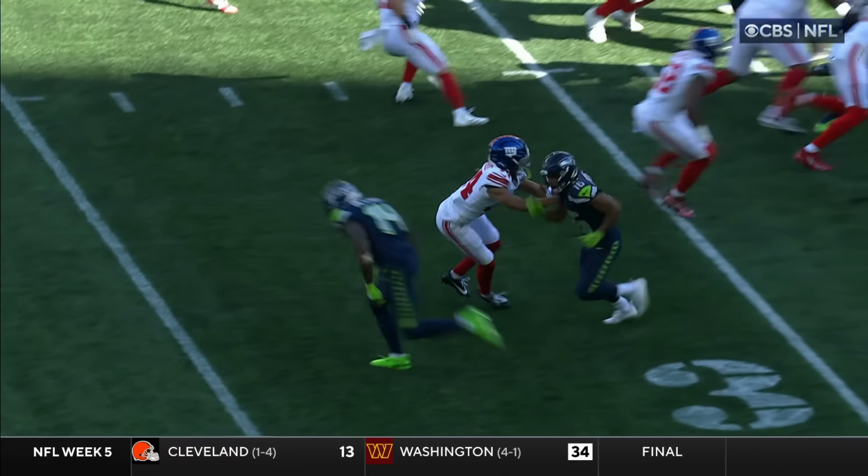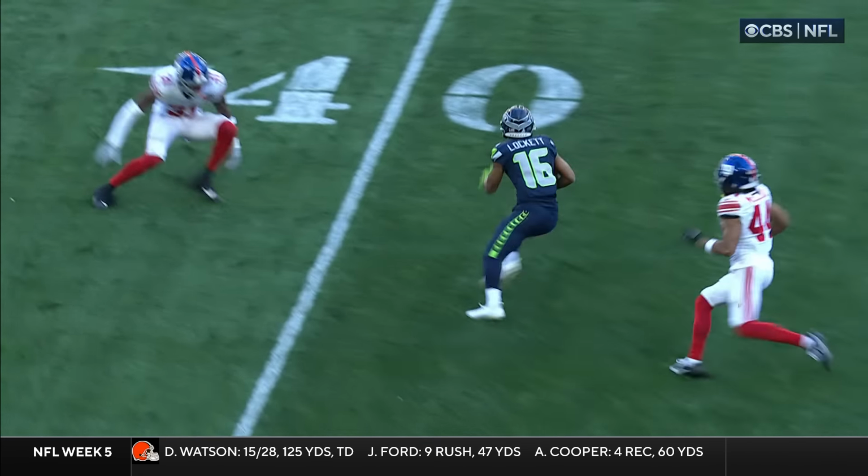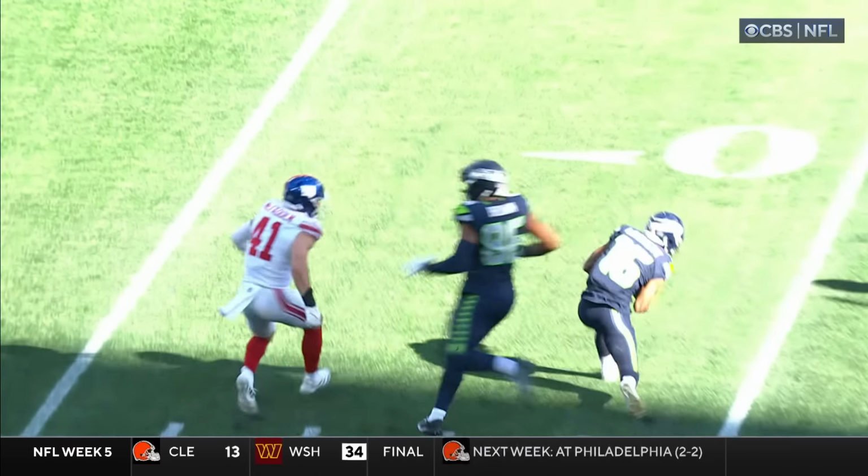Absolutely right. Playing a cover 3 by McLeod. He jams Lockett, but then he lets him go, expecting that he has help behind him, and there is nobody home. Lockett does the rest after the catch.